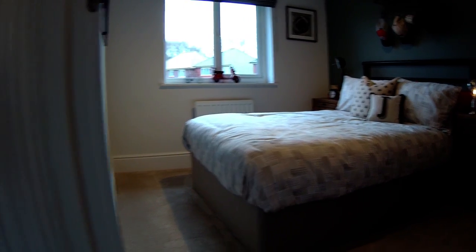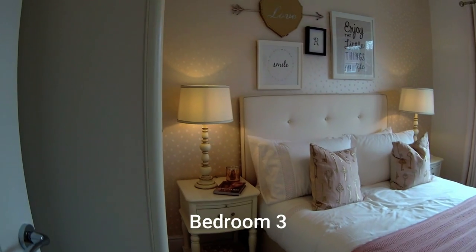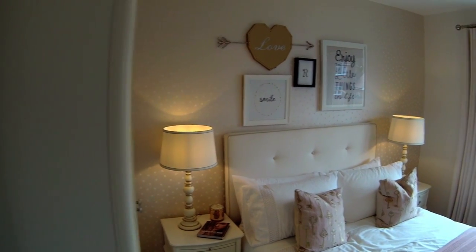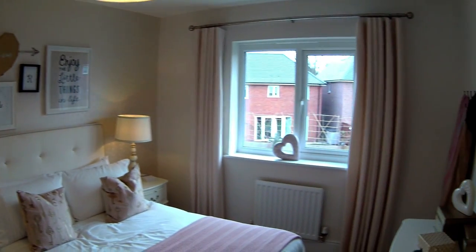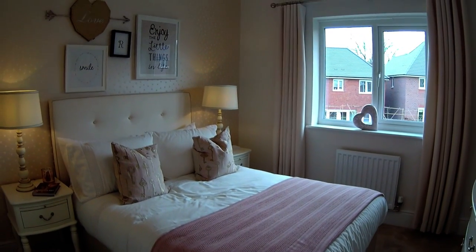And then next door is bedroom three. Dimensions 3 metres 55 by just over 3 metres. Again guys, this has got a built-in wardrobe, but I'm sure there's space for a fitted one if you so desire.